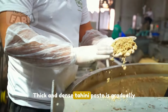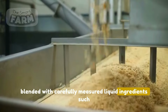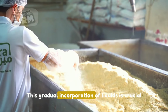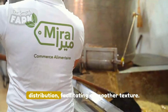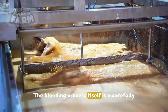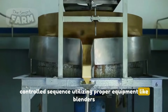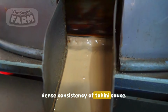Thick and dense tahini paste is gradually blended with carefully measured liquid ingredients, such as water or lemon juice. This gradual incorporation of liquids is crucial to avoid clumping and promote an even distribution, facilitating a smoother texture. The blending process itself is a carefully controlled sequence, utilizing proper equipment like blenders or food processors designed to handle the dense consistency of tahini sauce.